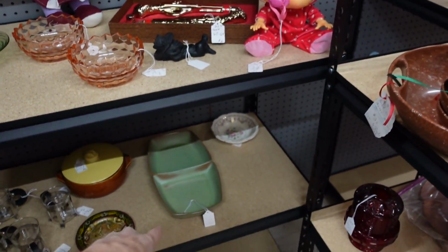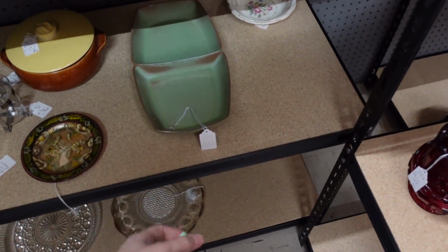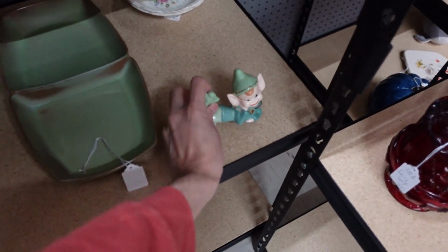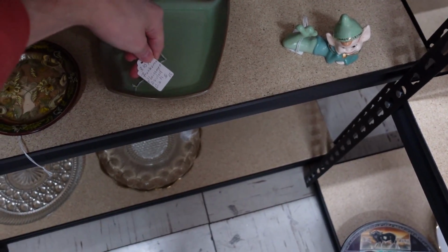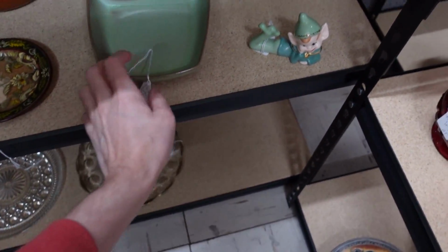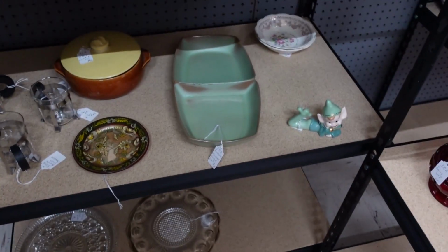There's a piece of Franciscan, or Frankoma, in the divided dish. And this one is $15. I don't really do a whole lot with Frankoma because it's heavy pottery, but yeah, it's collected.